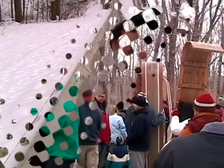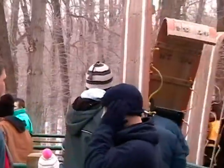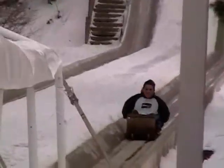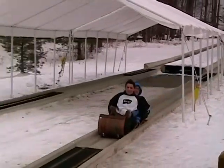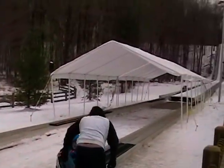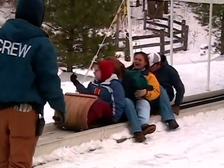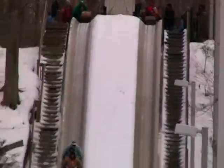Different color hat. There's Ben. Did you go in front then? Yeah. How'd you like it? Oh, you went in first? Pick up the front end. Let's do that again. Oh, here they come.